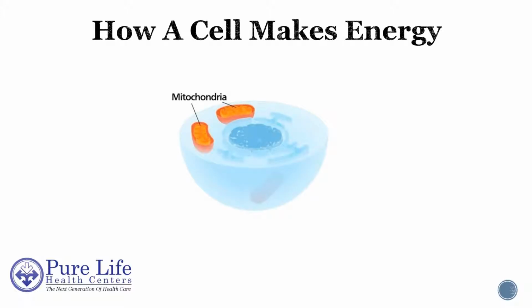Inside of a cell, you might remember these little structures called mitochondria. They're kind of like the factories where energy gets produced. And in order to make energy, we need energy for every single function of our body. It's what creates life, essentially. So we need to understand this process.